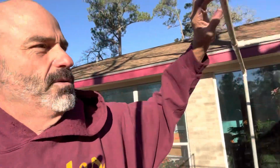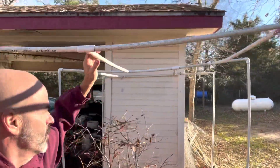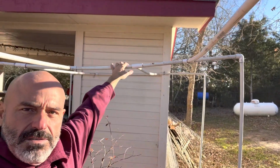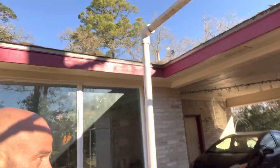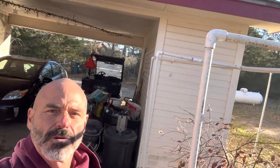So before, we had this support across the top and this support back here across the top. I've added these two, this support and this support back here, which has added a little bit of stability side to side. It was a little more wobbly before.